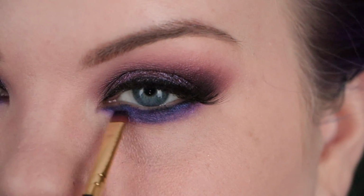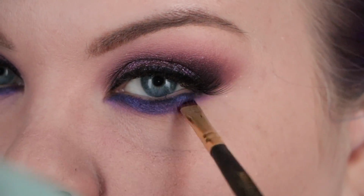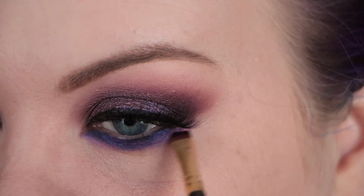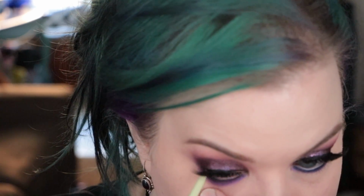And then I'm blending a bit more of Orchid over that. And I like how the bluish purple is really fun with my eye colors. We've got our warmer purples and cooler purples on the bottom. Brightening eyeliner on my inner rim. This one's from Pixie.